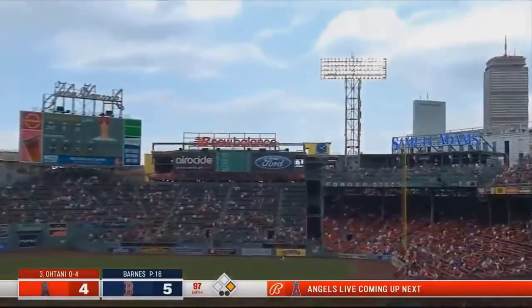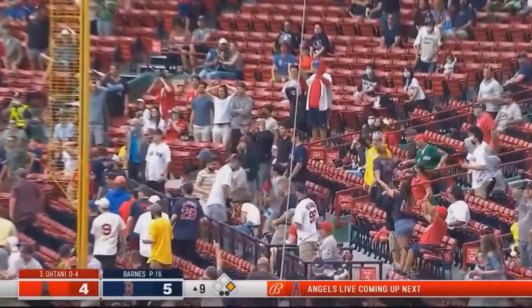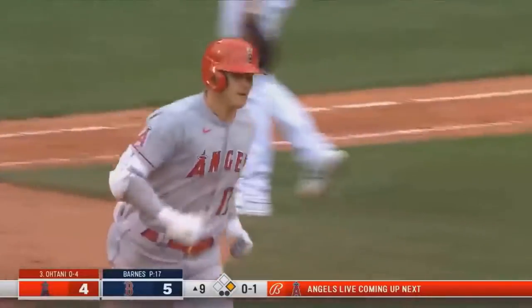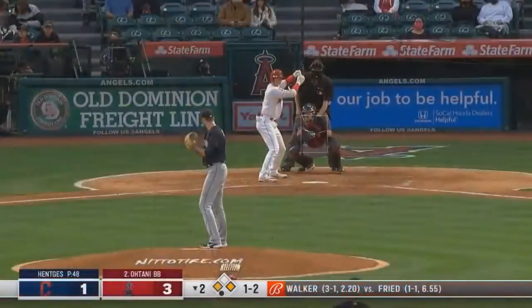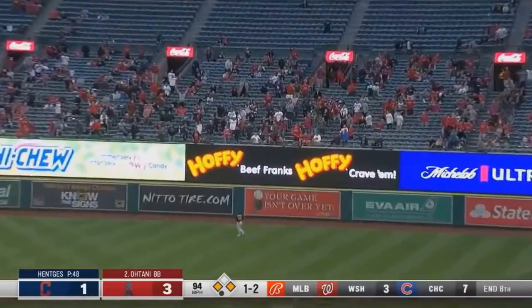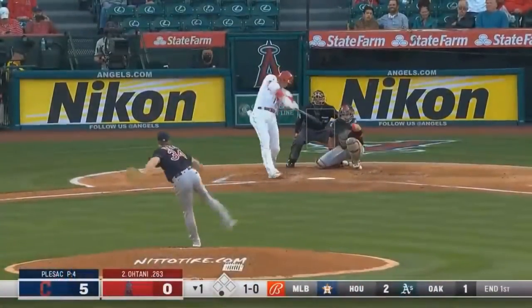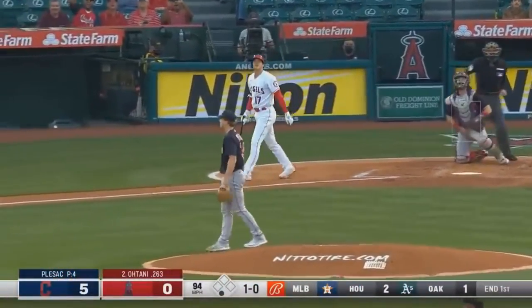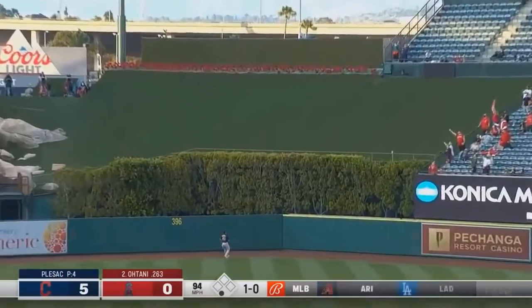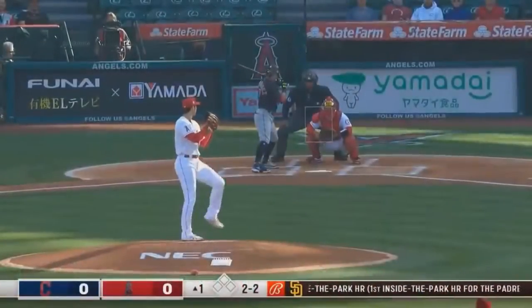Shohei, high fly ball to the corner, it goes into deep right field, Ohtani. Oh my, he did it! Oh my goodness, Shohei Ohtani, what can't he do? He does it again, a mile high toward the wall, Shohei Ohtani!